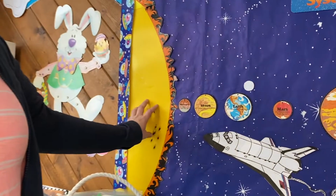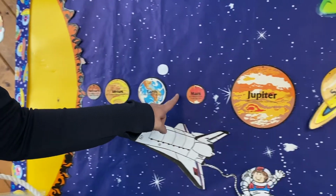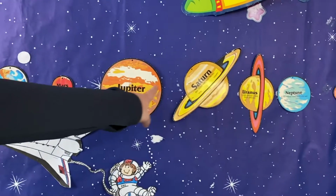Gravity. Remember, Saturn has a lot of gravity. Remember, the smaller the planet, the less amount of gravity. The bigger the planet, the more gravity they have. Saturn, let's count to see where Saturn is in our solar system. We have our sun. Mercury is the first planet. 2, 3, 4, 5, 6. It's 6 in our solar system.